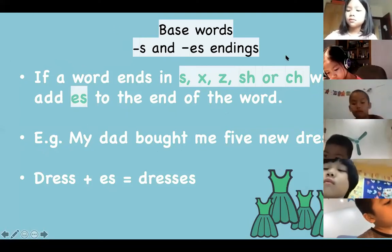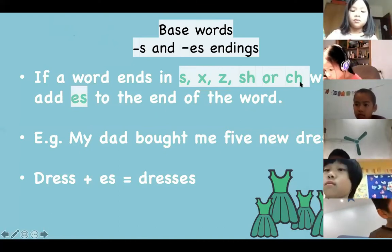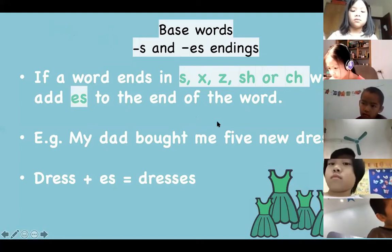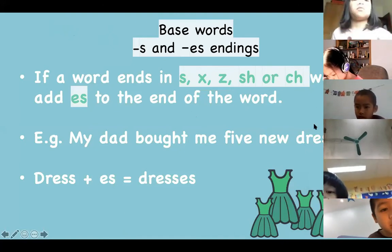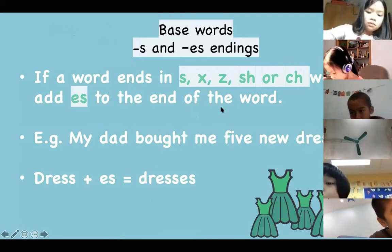Very good. So if a word ends in S, X, Z, SH, or CH, we don't add S. We add ES to the end of the word. For example, dress becomes dresses. Now, what's very important here to remember is that when we add ES, it adds an extra syllable to the word.